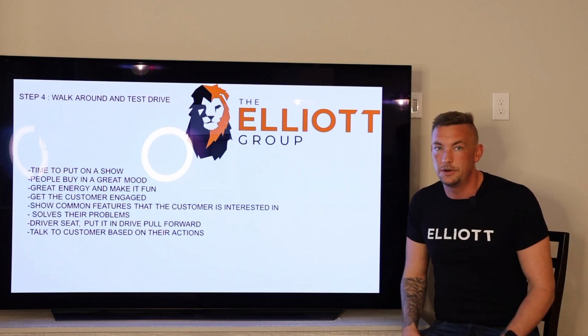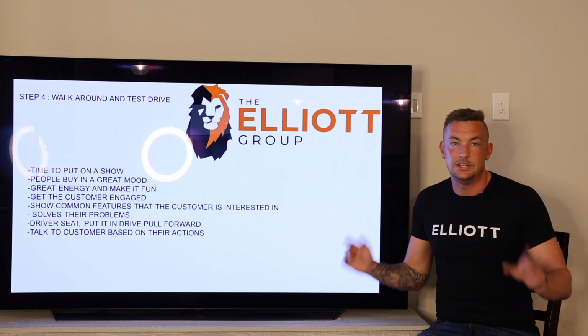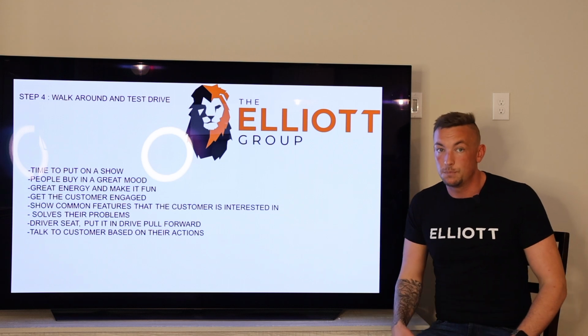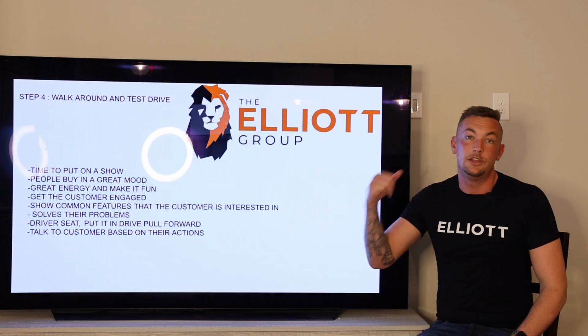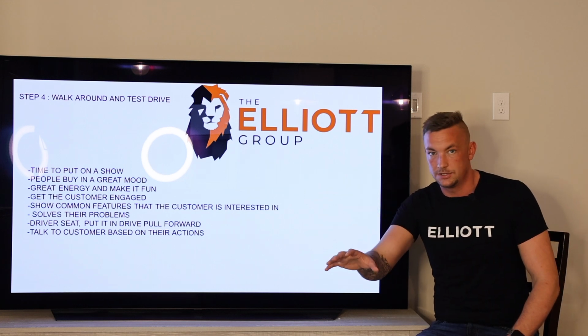On the test drive, it's pretty simple. If the customers, let's say it's a couple, they're in the front seat. They're always in the front seat. You put them in the seat that they would typically ride in. If you've got a Suburban and they got two kids, guess what? You get in the third row. Let the kids sit where they're going to sit. Let the wife and husband sit where they're going to sit.